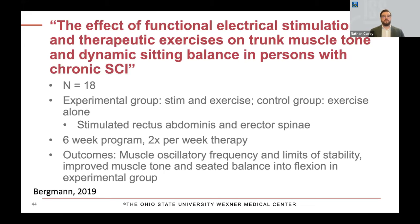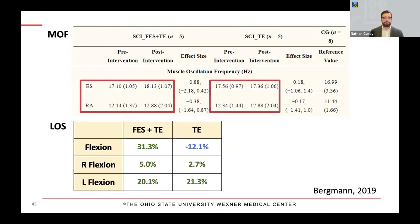What they found is that individuals that received this electrical stimulation during this 6-week program had improved muscle oscillatory frequency, or increased muscle tone, and that their seated balance specifically into the flexion position improved. So on top, we can see increase in muscle tone from pre to post intervention for both erector spinae and rectus abdominis, but no statistically significant changes with therapeutic exercise alone. On the bottom, we see a drastic improvement in flexion, so a 31.3% improvement with FES, while there was a 12.1% decrease into flexion for individuals with just therapeutic exercise alone. And then no statistically significant changes for lateral loss of balance.